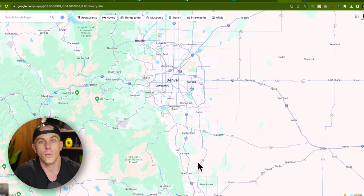All right. Now, one thing that we like to tell people is that, hey, if you're looking to move to Colorado, a lot of people want to move towards the mountains, right? Or sometimes into the mountains.